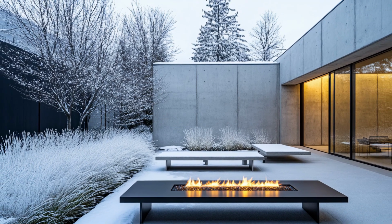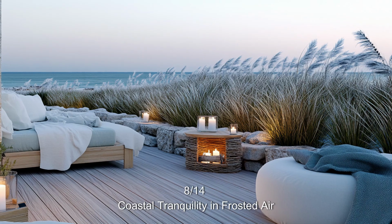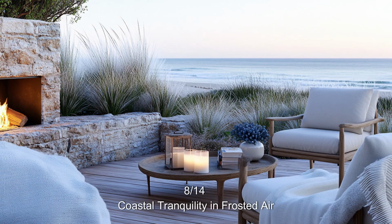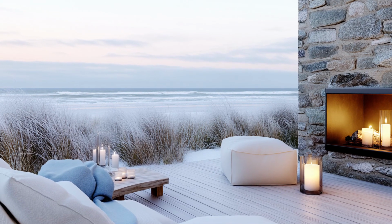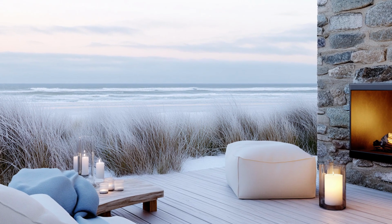The coastal breeze feels sharp but comforting, wrapping around you like salt and silk. A driftwood deck stretches toward the pale horizon, where frost dusts the dune grasses. Linen cushions gather around a glass-encased fire, glowing softly through the cold. The palette, bleached wood, cream, misty blue, tells stories of calm mornings and quiet tides.